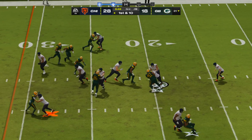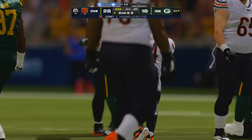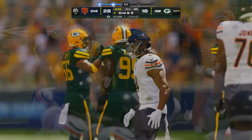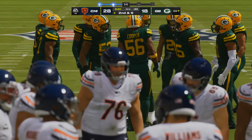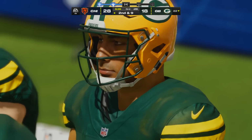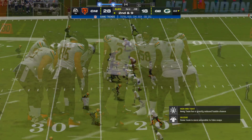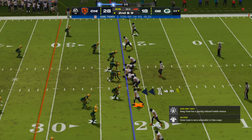On 1st and 10, it's Swift. And they'll get to him quickly here as he'll get a yard, just a yard to the 22. Well, sometimes you just have to give credit to the defense. Great job there at the point of attack, holding up. They won their battles at the line of scrimmage, left him no space to try and run. A really nice job swarming to the ball carrier.